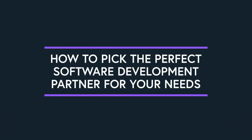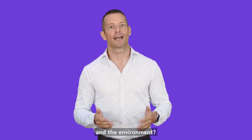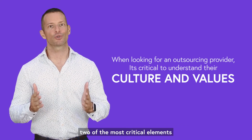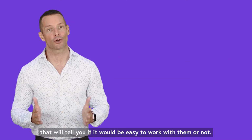When looking for a provider and deciding whether they'd be a good fit for you or not, do you ever think of things like a company's vision, work ethics, and the environment? You should. A company's culture and values are probably two of the most critical elements that will tell you if it would be easy to work with them or not.